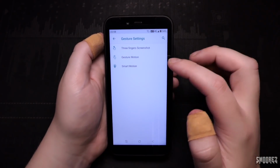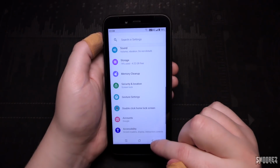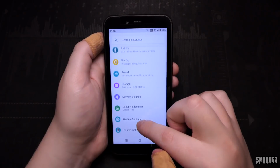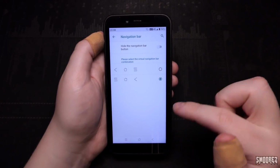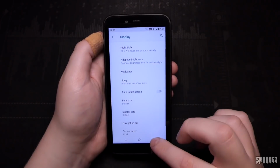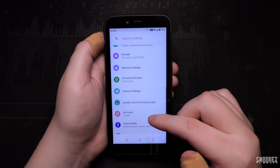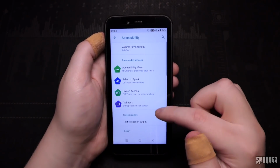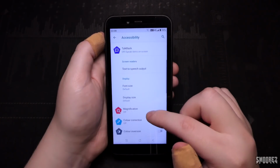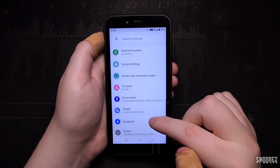In gesture settings, we've got a 3-finger screenshot, gesture motion, and smart motion. I'm fairly sure there is no gestures actually for the OS, and I will confirm that now. You can only use buttons, so no gestures. Double-click home lock screen is just in settings. Accounts, I've already added my Gmail. Accessibility, you've got the usual stuff, talkback and all that sort of thing. Display size, magnification, all that sort of thing. So yep, that all seems fairly good.